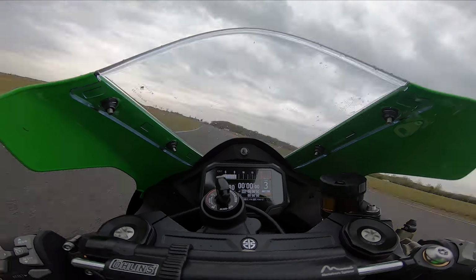This is a bike that rewards smooth riding. The smoother you are with it, the better it feels. But, oh, you don't like them bumps. Gently does it, boo. Don't be the first press to crash on the ZX-10 launch. Oh, that bump.